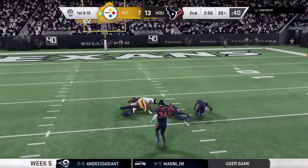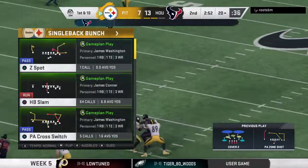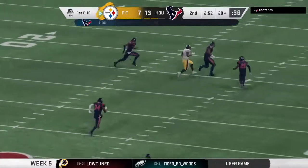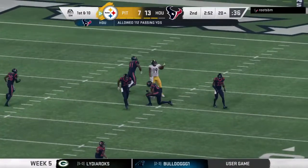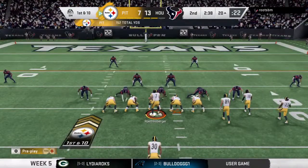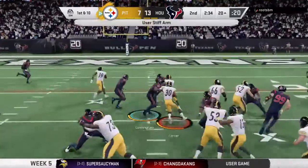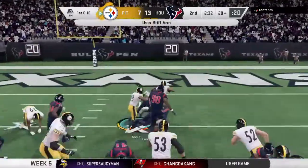And this is caught at the 20. A big play. Smith-Schuster on the throw from Big Ben. 53 yards. Excellent execution, and now they're set up nicely. Are they ever? Red zone? I wonder what the next play call is going to be, because after a big play like that, a lot of teams like to use the momentum to launch another one.